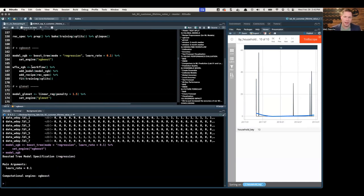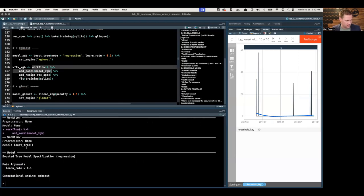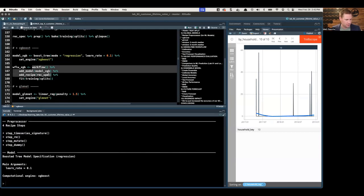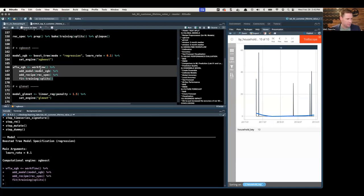And remember, in order to do the training or the fitting, you need both a model and a preprocessor. So we're doing that here. We're going to take a blank workflow, and this is where tidymodels is really nice. We add a model specification to it, that's this boosted tree model specification. Then we add a recipe to it, and then we fit it on the training data. That's what our workflow is going to be here. And bada bing, bada boom, it's already done.